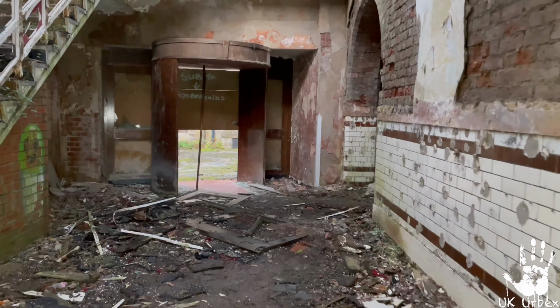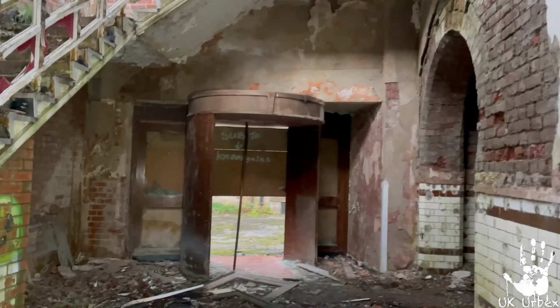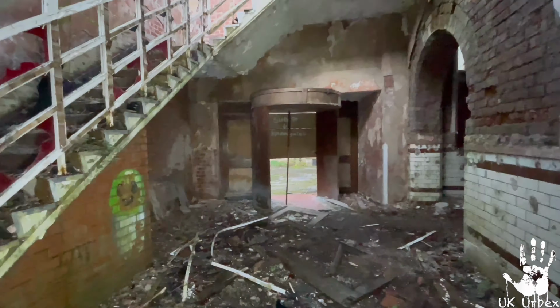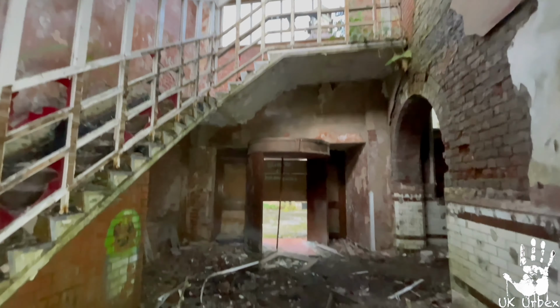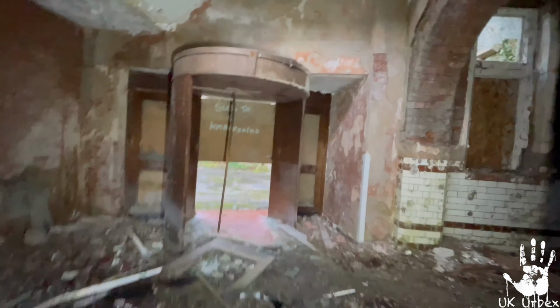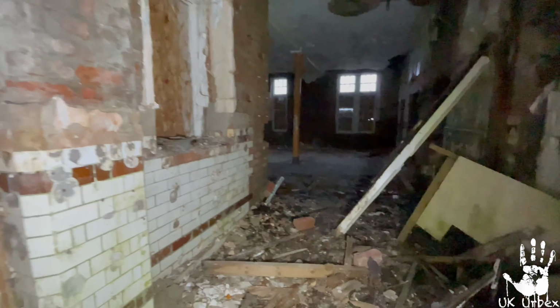Oh, look at that. That would have been a revolving door there. Oh, yeah. That's pretty cool. I'll just show you that. Look at that. So it would have been a revolving door there back in the day. I didn't notice that because I actually walked in through it. Really? Yeah. Oh, look at this through here.